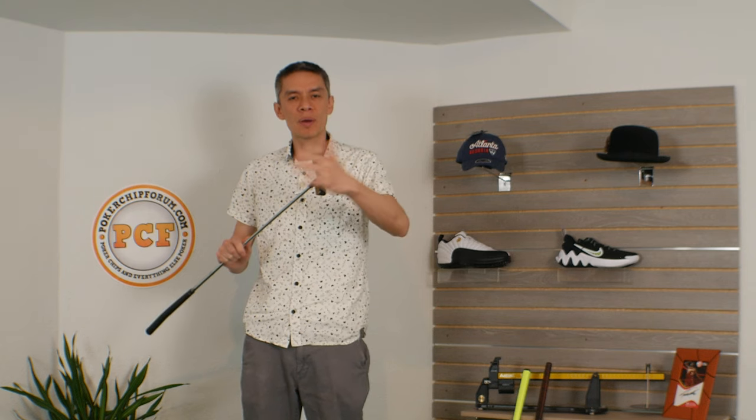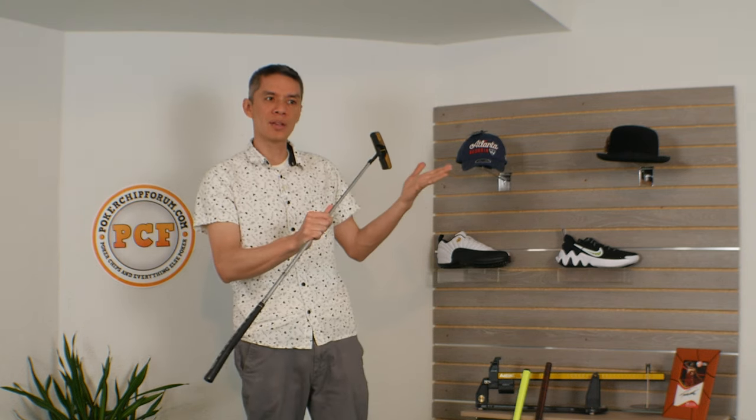Let me know your thoughts about the slotline putter. You might have great memories with this. You might not. You might love or hate this.